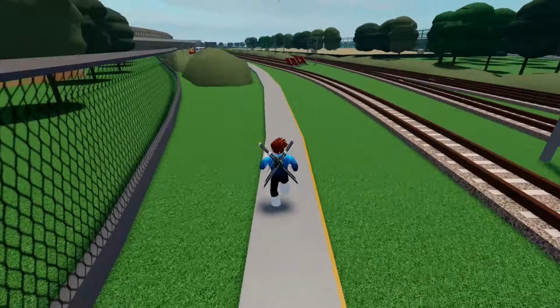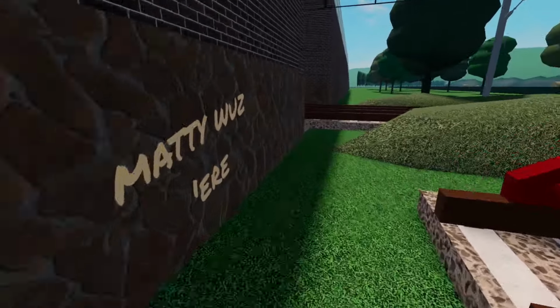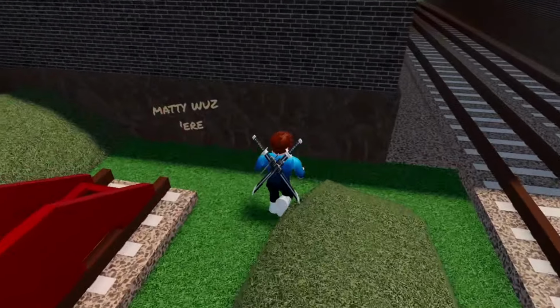Number 13. Walking along the tracks at Whitefield Station doesn't only bring you to this cool train washer, but there's also a little nod to Matty on this wall at the end. It reads Matty was here, put there by MattyX2013, a former developer who rebuilt the Whitefield line because it's complicated.